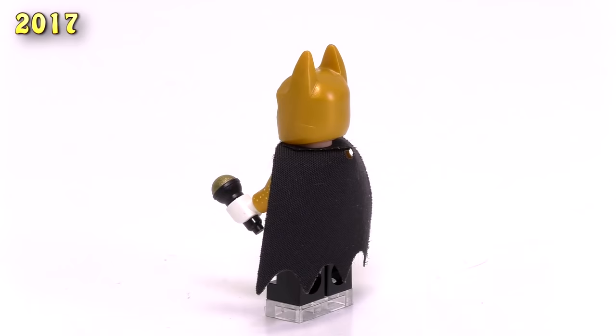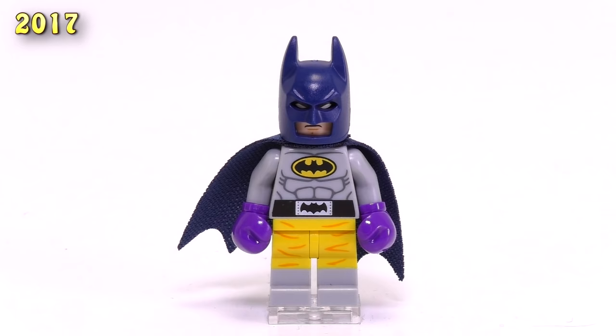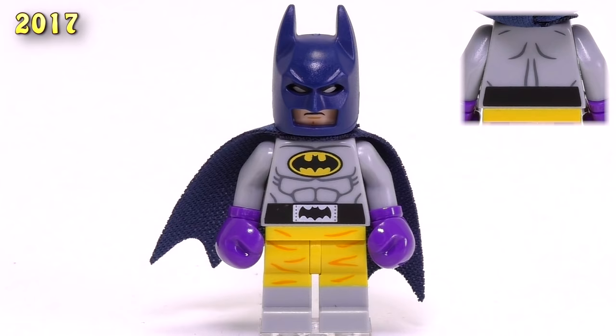And the last extra suit is called Raging Bat, which is a play on words for Raging Bull. He comes with purple boxer gloves, dual molded legs to show the shorts, and what looks like a relatively standard torso piece, except you can see the belt also looks like one of those heavyweight championship belts, sort of.